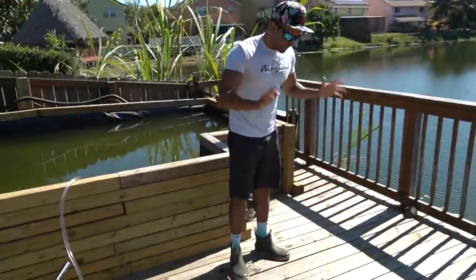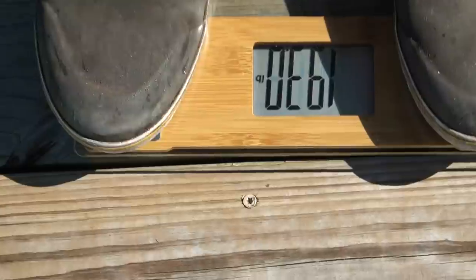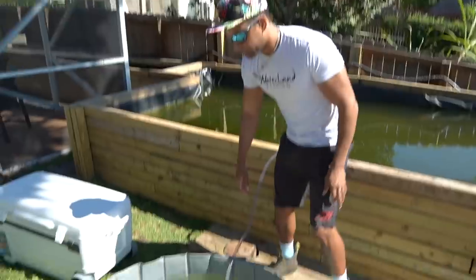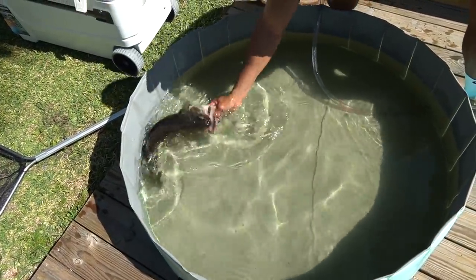Now, let me do myself a little bit of a weigh scale. Come on, check it out. Okay, your boy's 192.2. All right, remember that. 192.2. Come here, girl. There you go.